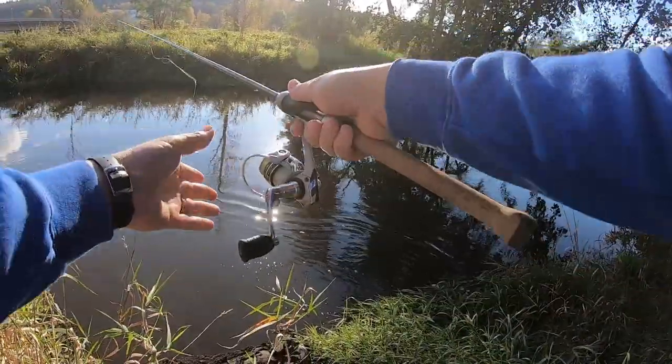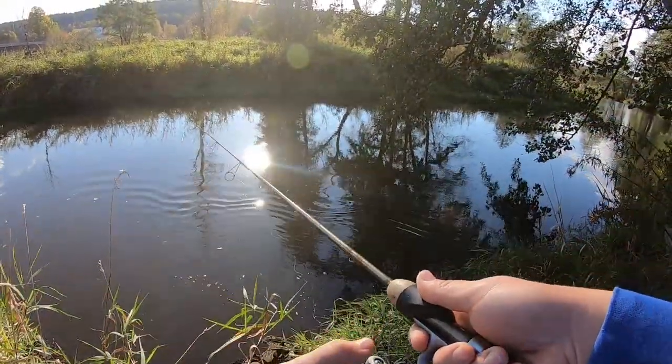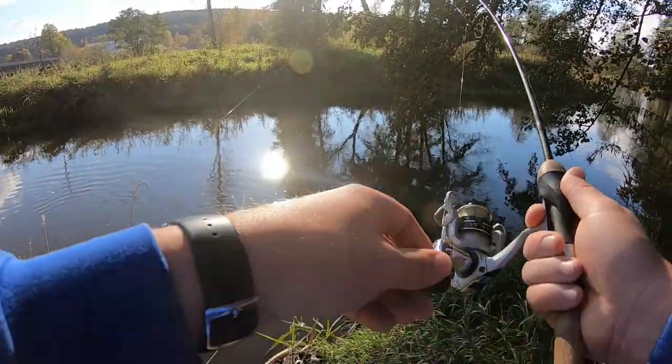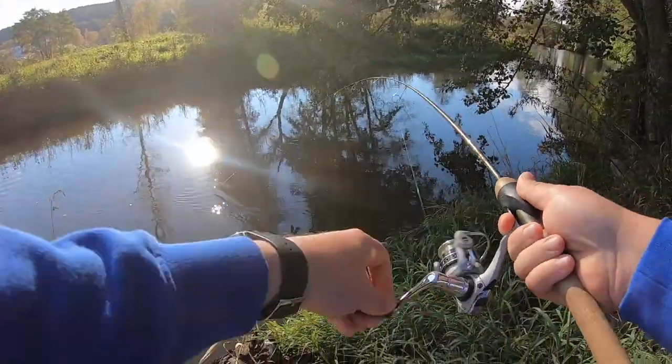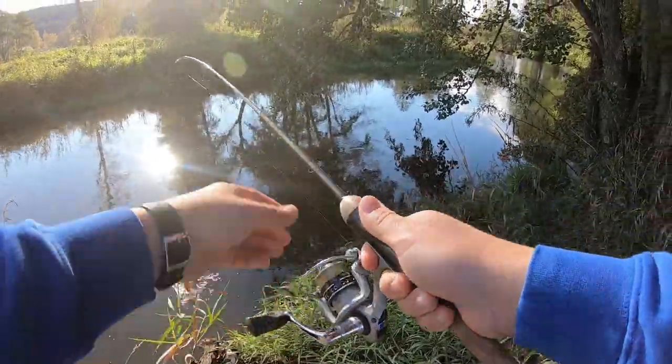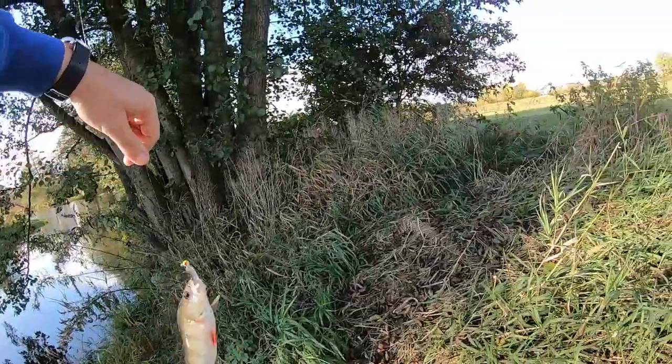But the pattern is they hide up under that grass. And if I can get another one. If I can get, ooh, that's a better one. That's a better one. Eh, maybe not, but he's still good. There's number two. Got a spot.